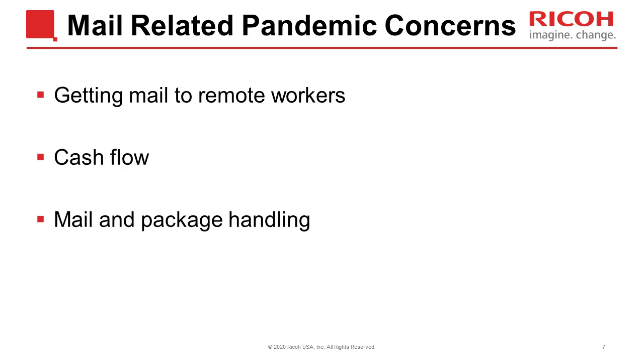Here are some of the pandemic-related concerns we're hearing about. Being out of the office means access to information is more difficult. And to ensure business continuity, information, in whatever form it takes, needs to keep moving to workers wherever they may be. Checks and invoices that show up in the mail stream need to be processed. That's important for your cash flow and your vendor partners as well. And there are concerns that mail and packages could potentially be a contact point for the virus. According to Canada Public Health Services, the coronavirus can survive on surfaces from hours to days, dependent on surface types and environmental conditions. Paper and cardboard surfaces can register the virus for up to 24 hours, and it is possible for the virus to survive on plastic surfaces for up to 3 days.